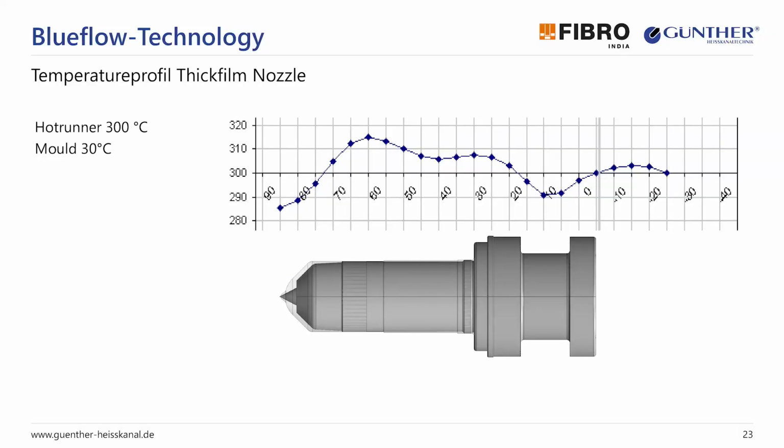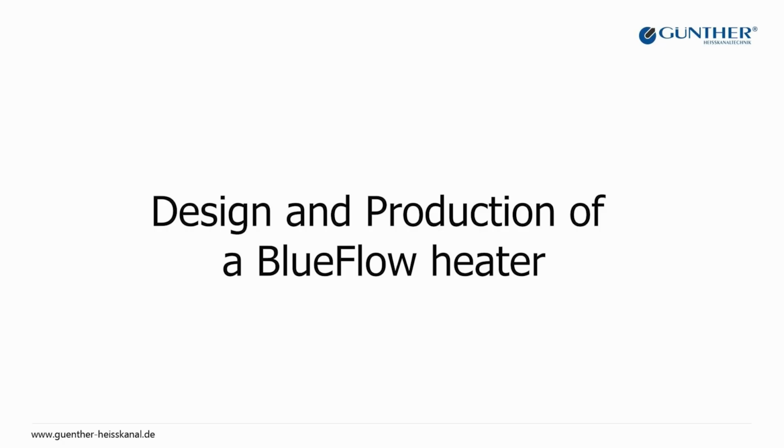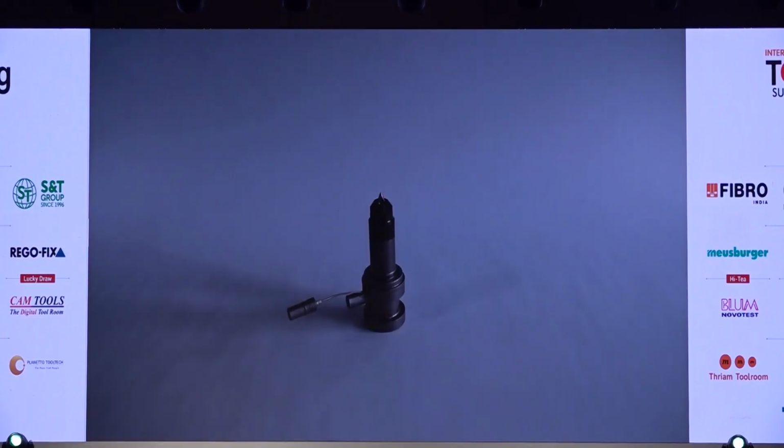Compared to a GÜNTHER nozzle with blue flow technology, you see quite a difference. We have here a temperature delta T of 35 degrees. We produce these heating elements in clean room production in our house. And a small video to show how we produce it.